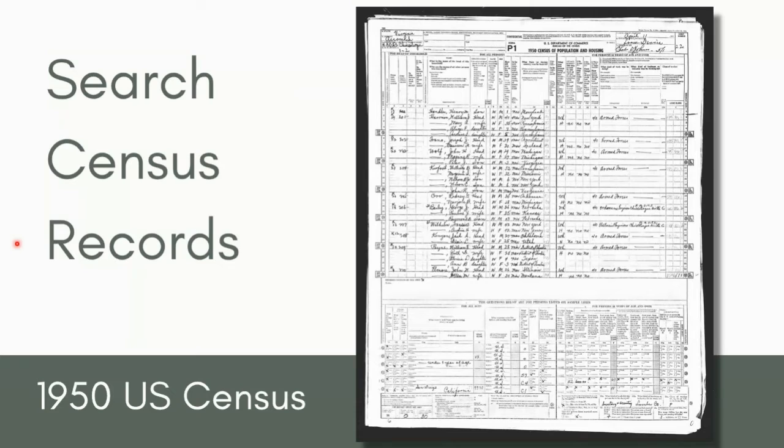All right, so the census records here in the U.S. are taken every 10 years. They started in 1790. They run up through 1950 as far as those that are available for the public to review. They are not released for public viewing until 72 years after the event. So currently we only have access to 1790 all the way up through 1950.